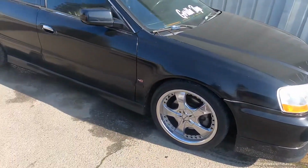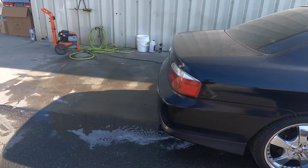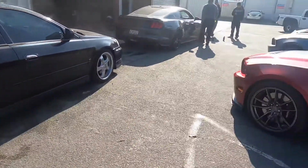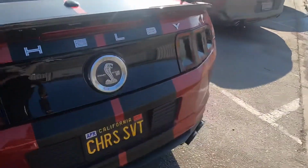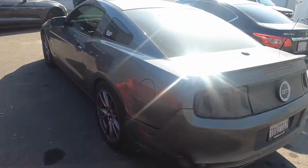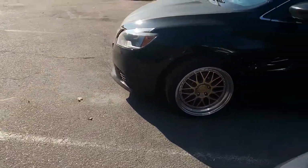All right, guys, so we're here. You can start washing it. Real dirty too, bro. Hella dirty. But we got Chris SVT. That's so cool. They got a whole bunch of cars over here. We got hella cars, out on wheels.